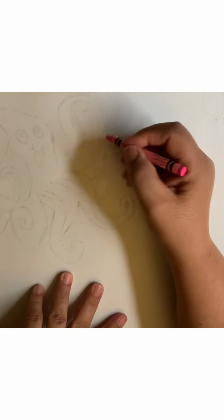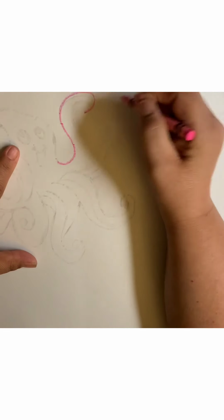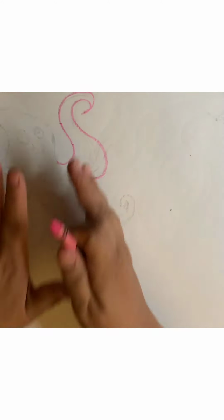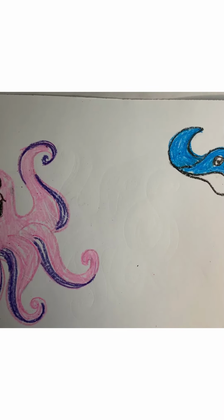Okay, so now I'd like to get my crayons and outline and color in these two creatures in my sea. You can choose any colors you want. I still like the pink, so I'm going to outline my octopus in the pink with the wax crayon. And while I'm coloring in my two sea creatures, I'd like you to do the same. So let's do that, and I'll meet you back here in a few minutes.